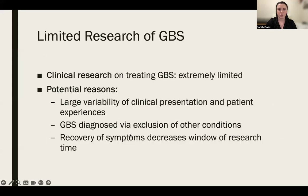The clinical research on GBS and physical therapy treatment is extremely limited. This could be due to a multitude of factors, such as the large variability of symptoms for each patient. The diagnostic process of diagnosing GBS also requires the exclusion of other conditions. And since these patients typically recover back to their baseline, this shortens the window of opportunity for research compared to other neurological conditions.